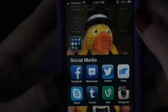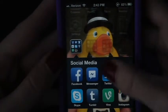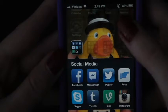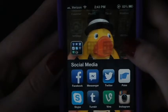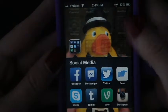The next thing is social media, and this is probably the folder that I click on the most. And so I have my Facebook, and this is my personal Facebook that I don't give out, so please don't ask. And then the Messenger for Facebook, I don't really use that. I only use it if it's kind of the only way to get in contact with one of my friends.